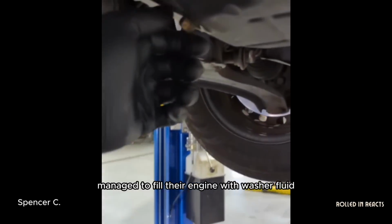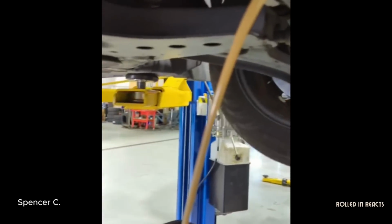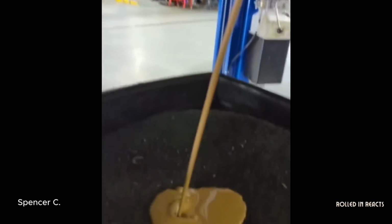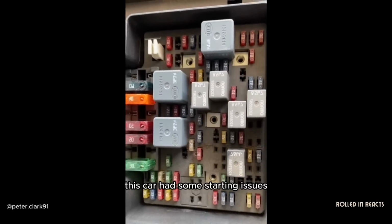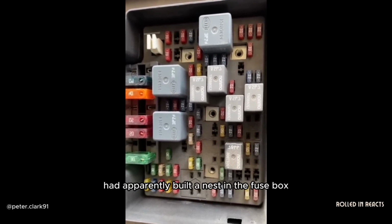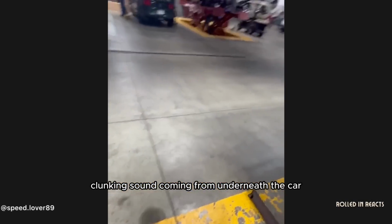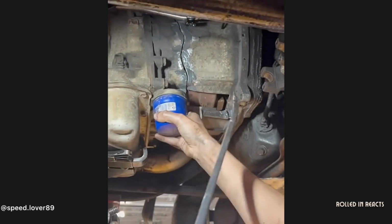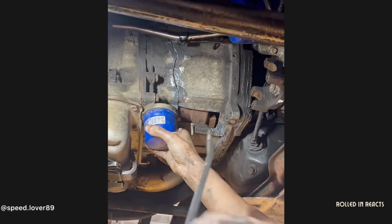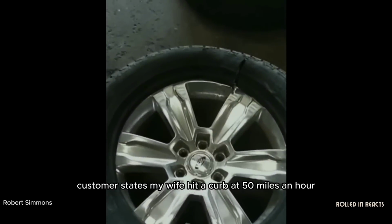And this customer managed to fill their engine with washer fluid through the dipstick tube. And this car had some starting issues, and the mechanic discovered it was because ants had apparently built a nest in the fuse box. And this customer states, "Clunking sound coming from underneath the car." Customer states, "My wife hit a curb at 50 miles an hour."